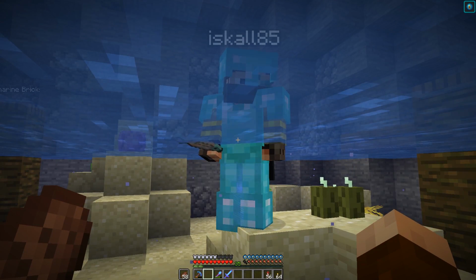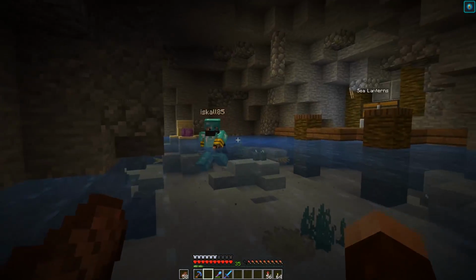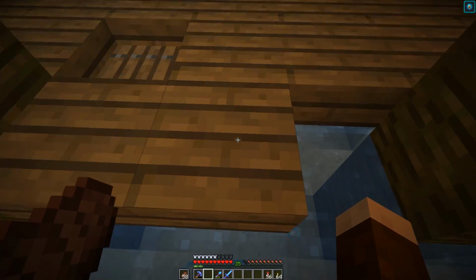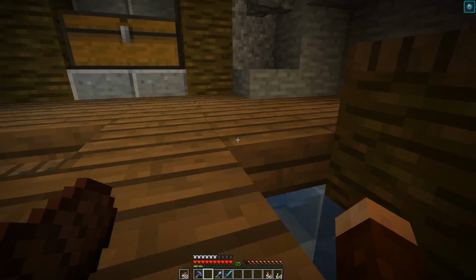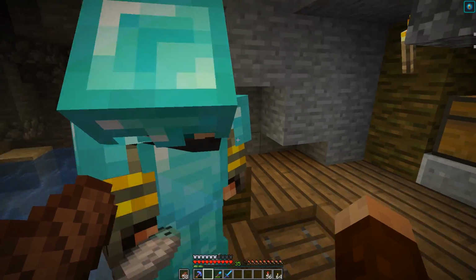Okay, whatever. This is the Black Pearl. This is where you can buy prismarine and sea lanterns. Oh, I love it. I have one small problem. How do you get up there? Oh, okay. There we go.